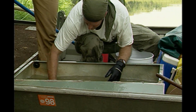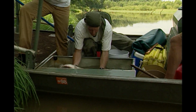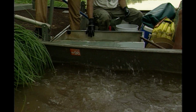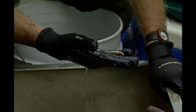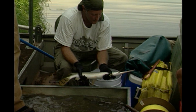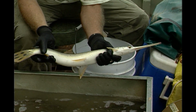Give the shad, large. Bigmouth buffalo again. We collected approximately 20 different species of fish, so this is all information that will be recorded and passed on to other universities that are studying the aquatic inhabitants of this river so that they can maintain a species list that is current and up to date.